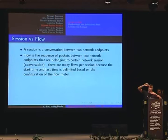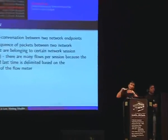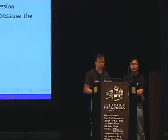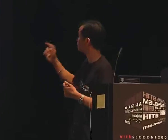Like what I've mentioned earlier, that 30 minutes is one session, but inside that particular session there are 6 flows. Okay, so that's the reason why, like I explained here, the start time and last time is delimited based on the configuration of the flow meter.